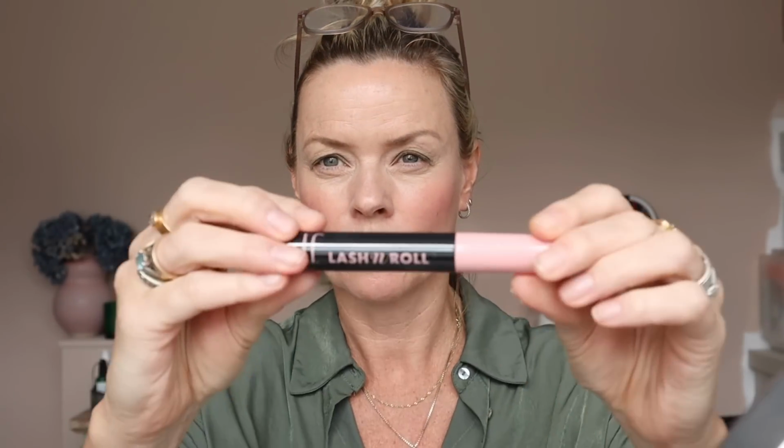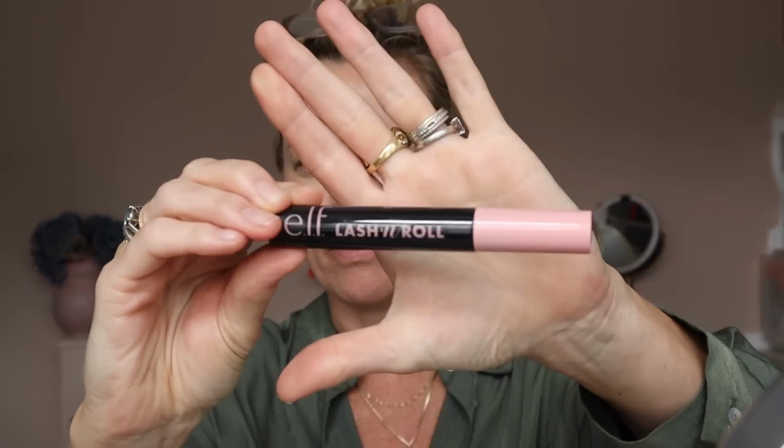Okay. So I'm going to use Lash and Roll as my mascara from e.l.f. We love a bit of e.l.f.